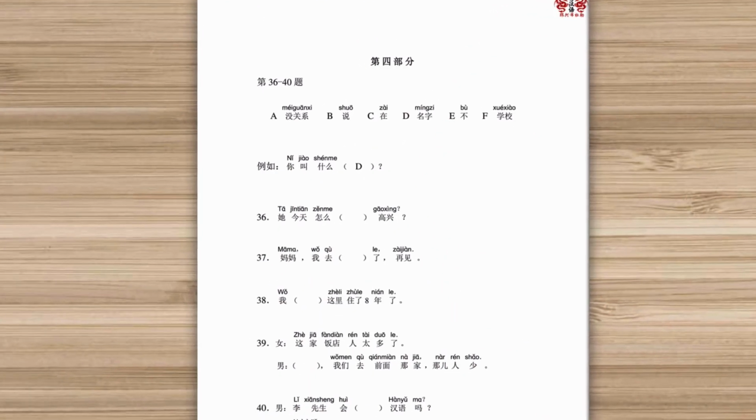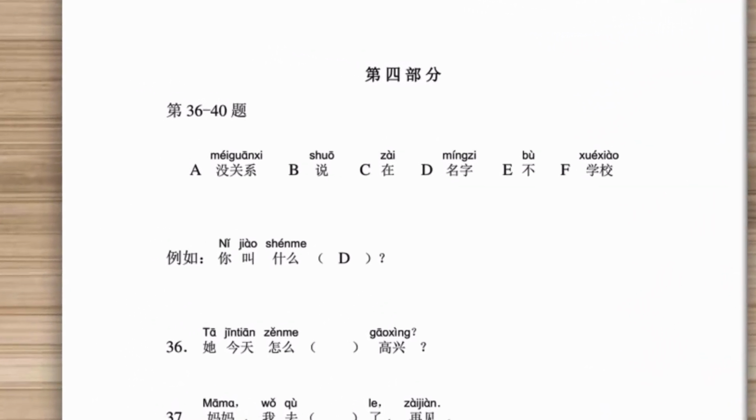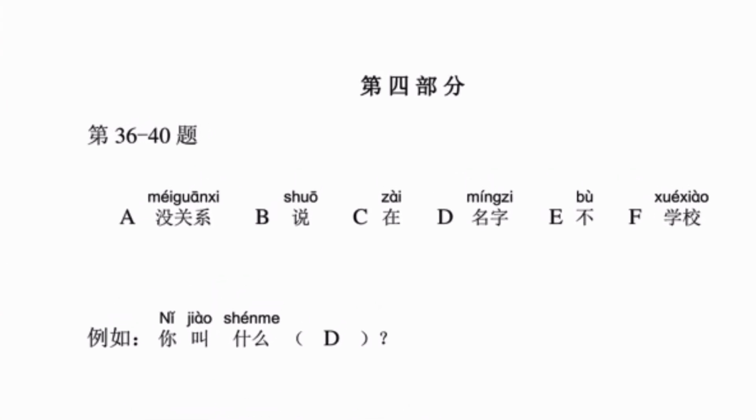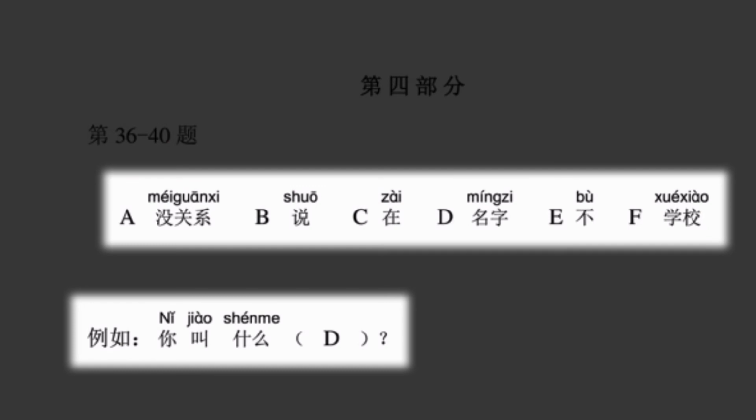This is segment number 4 of the reading part. In this segment, you have to fill the sentence by choosing the correct missing word from the given list. For example, 你叫什么 and the empty place, and the available option D is appropriate. That means the sentence would be 你叫什么名字. So we will do it like this.